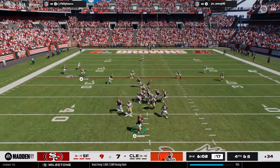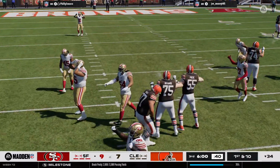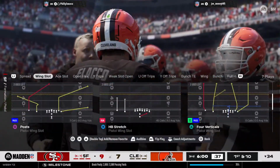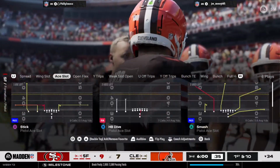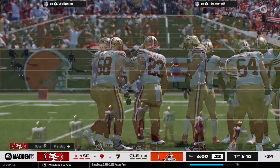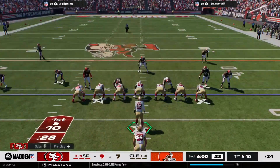They'll indeed go for it. It's Sanders. Hit as he throws, and this is going to be incomplete. The Browns unable to move the chains on 4th down. And that will force a turnover on downs. The 49er offense set to get this drive underway.